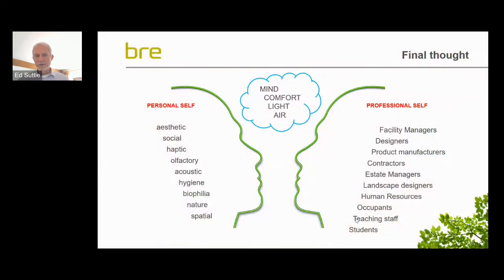And my final thought really is we've mentioned a few times the personal aspect of much of this, about how we interpret and how we perceive spaces and thus how we respond in them. Those are all related to these mind, comfort, light and air qualities, these whole qualities around indoor environment control.